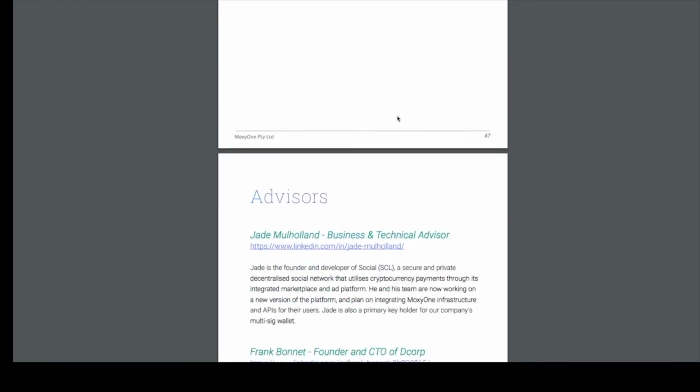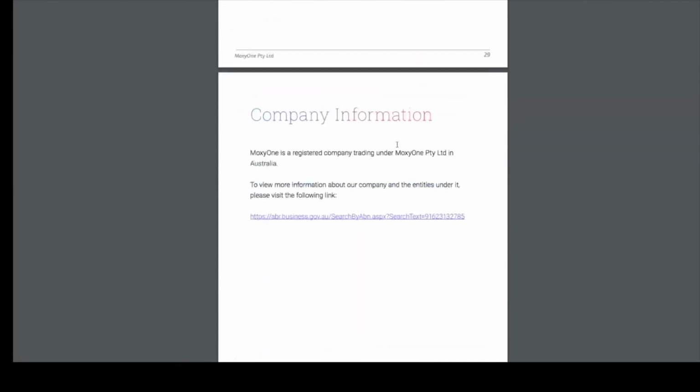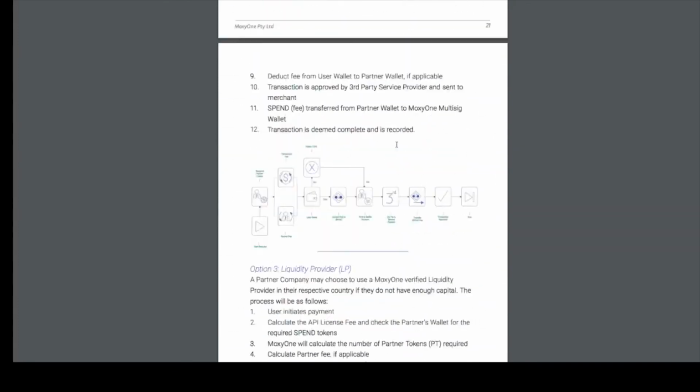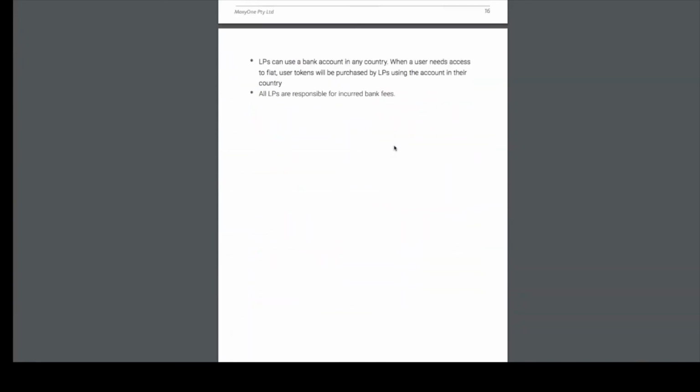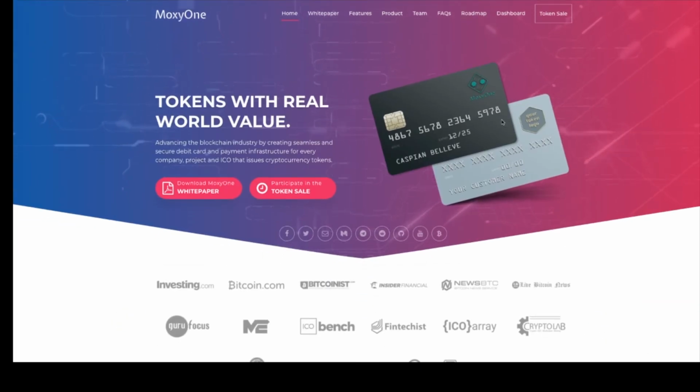So they don't have a prototype at the moment. The team said that they'll release the prototype before the token sale. With them not having a prototype and not confirming the third party for the token sale, for the card, it kind of got me on the fence, but I'm also still bullish on Moxyone because nobody is doing what they're doing. And if they deliver on what they're doing, then this is going to be a great idea.